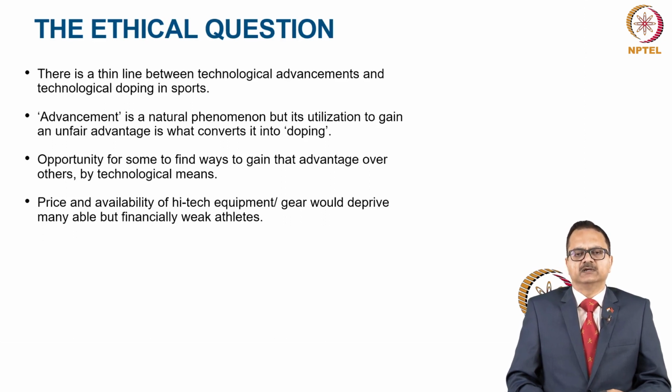There is a thin line between technological advancement and technological doping in sports. Advancement is a natural phenomenon, but its utilization to gain an unfair advantage is what converts it into doping. It may be an opportunity for some to find ways to gain that advantage over the others by the use of technological means. The price and the availability of high tech equipment and high tech gear would deprive many able but financially weak athletes of this performance improvement.